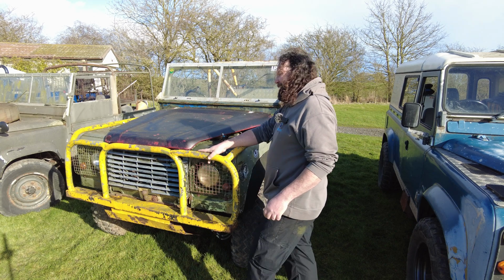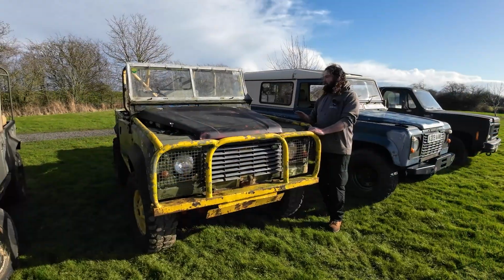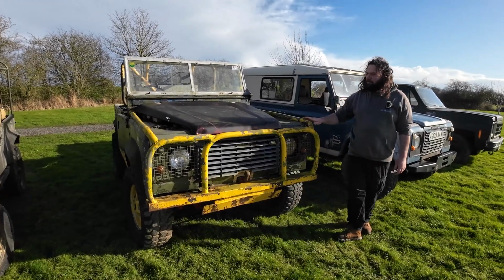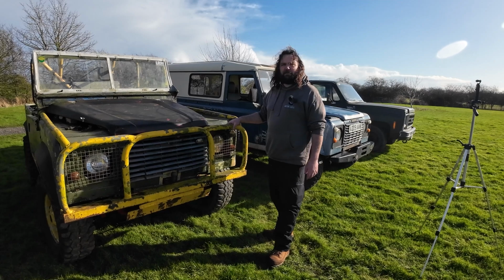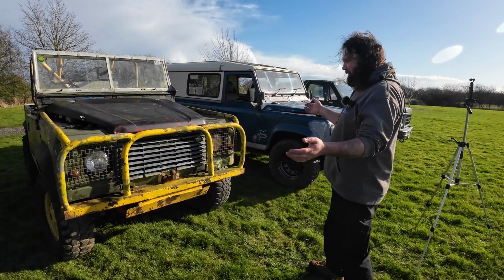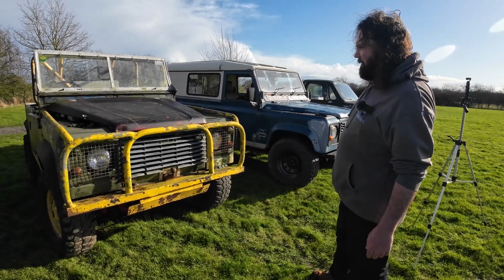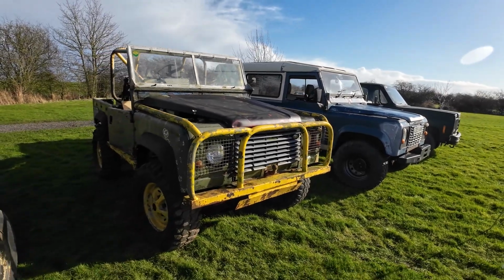Right guys, this thing, I don't know how, but I managed to buy this the other day. This is what happens when you go to the pub and have a couple too many drinks and speak to friends about trucks. So this rolled up a couple of days later, and it's amazing. Look at it. If anyone knows actually what it is, try put it in the comments.